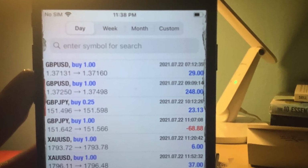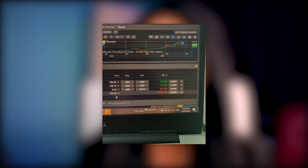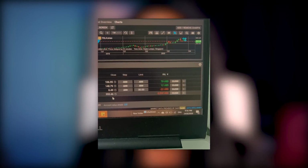Remember guys, the last thing you want to do is to risk your hard-earned money on some trading strategy that you found on YouTube. Before you start trading your live account, you need to go and backtest that strategy and see whether it works first before trying it out with your hard-earned money. Because trust me, you're going to start losing a lot of money if you just randomly put money into your live trading account when you are not ready, when you do not have proper risk management.